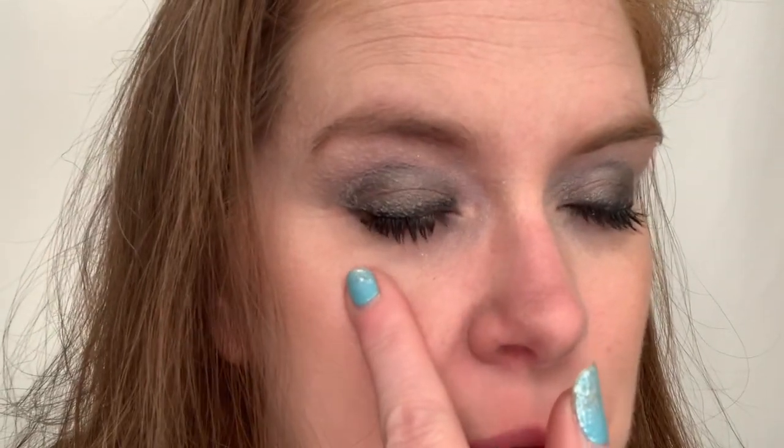Okay, so here is my nightly check-in. It's been about 7.5 hours. I was going to clean up my mascara, but I thought I would show you real life. This was the Ulta brand mascara. As you can see, there is some flaking. My eyeshadow's holding up pretty good. This is the side with the e.l.f. primer, and this is the side with the Urban Decay primer.